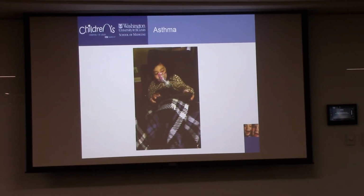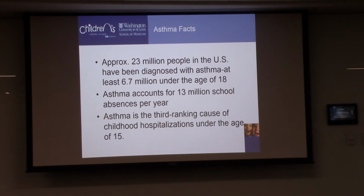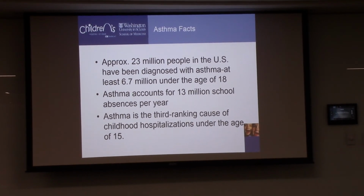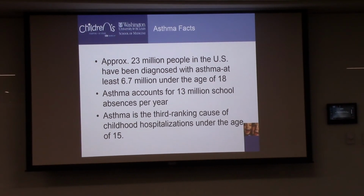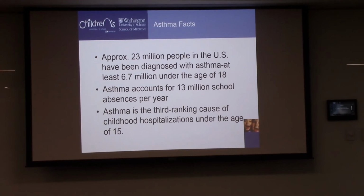All right, asthma. 23 million people in the United States have been diagnosed with asthma. 6.7 million are under the age of 18. I'm fairly certain at least 6 million of them live in North County. Asthma accounts for 13 million school absences per year, which is a lot considering asthma is fairly controllable. Okay? And it's the third ranking cause of childhood hospitalizations in kids under 15, which is a lot.